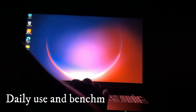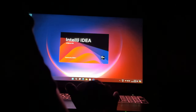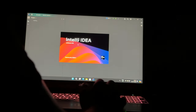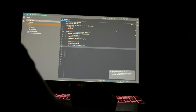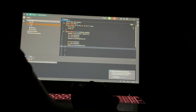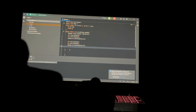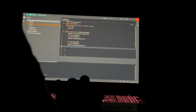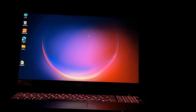This laptop is also ideal for coding. Right now I will be using IntelliJ IDEA to show you how good it actually is. Let me run a program for you. As you can see, the SSD was really performing well. That's why IntelliJ IDEA loaded very fast and the CPU compiled the program very fast. So it's good for coding as well as for video editing. Now let us go to the benchmarks of this laptop.